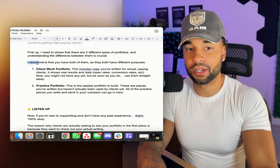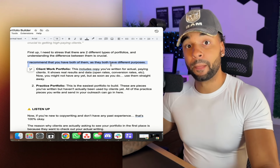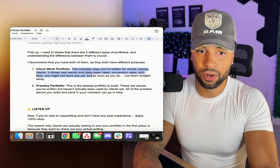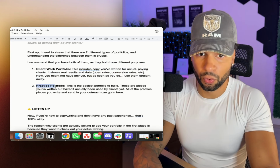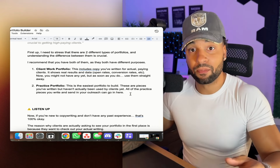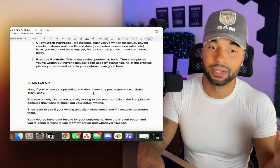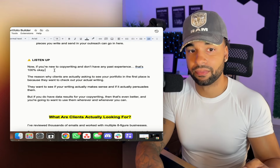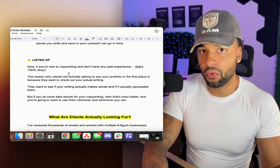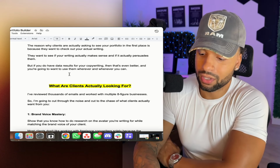So there are two types of portfolios that you really need to understand. A lot of people only consider the first one, but there are actually two. One is a client work portfolio, which is essentially copy that you've written for your clients. And one is a practice portfolio, meaning one where you don't have any clients or you haven't written for these clients, but you're still showcasing that you can write amazing copy that will potentially make people money. Now, this is why if you don't have any past experience, not only is it okay to make a portfolio, but it is even more necessary to make a portfolio if you want to get clients.